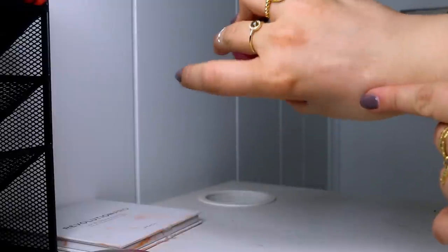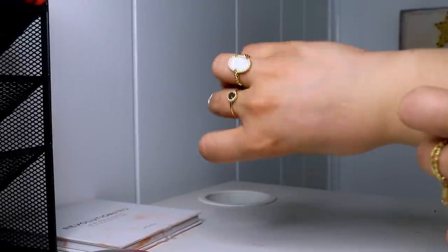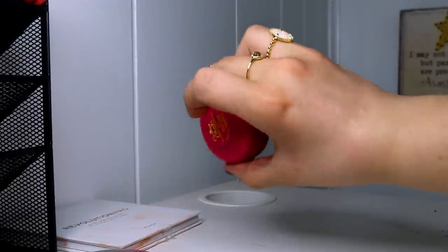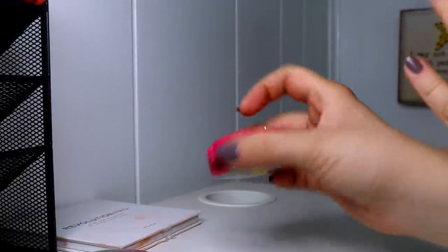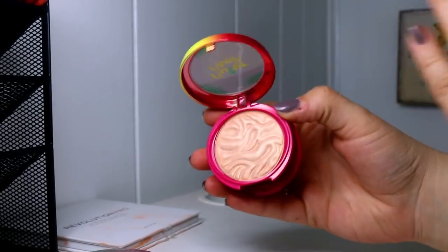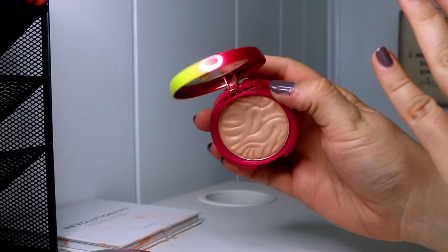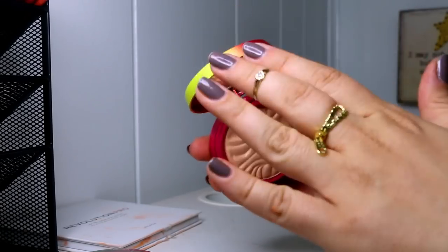But the problem I end up having, because I did actually try to use this as a highlight as well, is that for some reason it doesn't really show up on camera, but it has this undertone to it that just really fights my skin tone. It doesn't work whether I'm trying to use it as a blush or a blush topper as a highlight. There's just really no realm in which I can get this to look good on my skin tone.